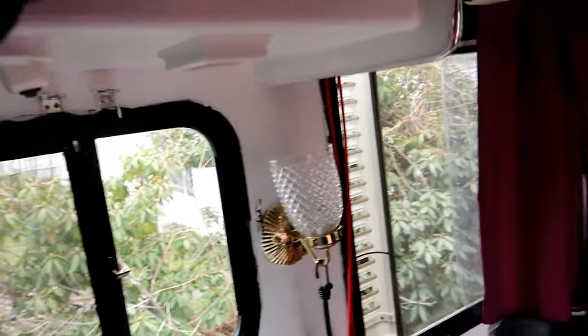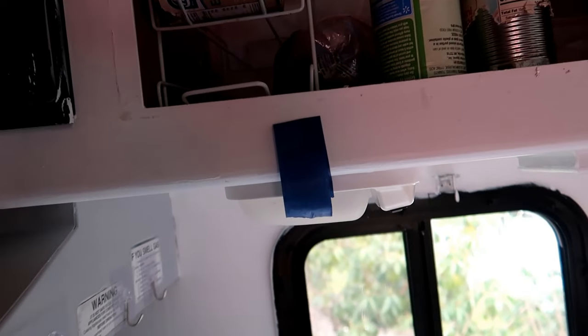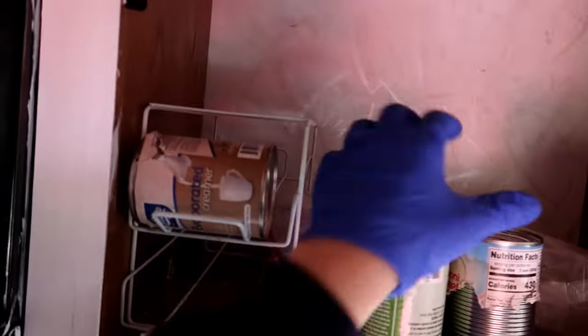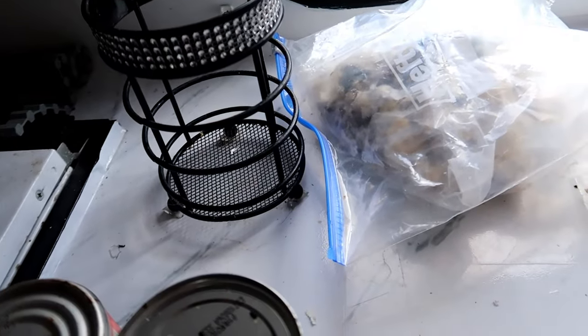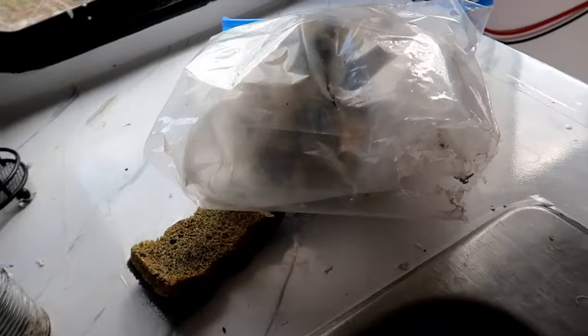Also, we have cans here. Oh yeah, they're there. I don't know what's wrong with me, guys. It's freaking stupid. I was dumb. I just kept all this stupid shit in here. Oh my god. Wow. Look. I found their nest. I found their nest. Look, guys.